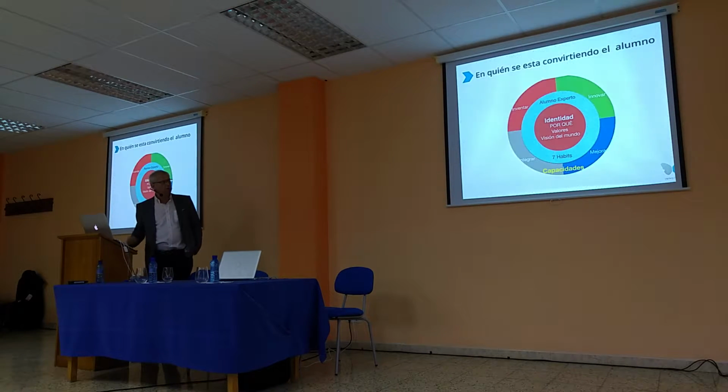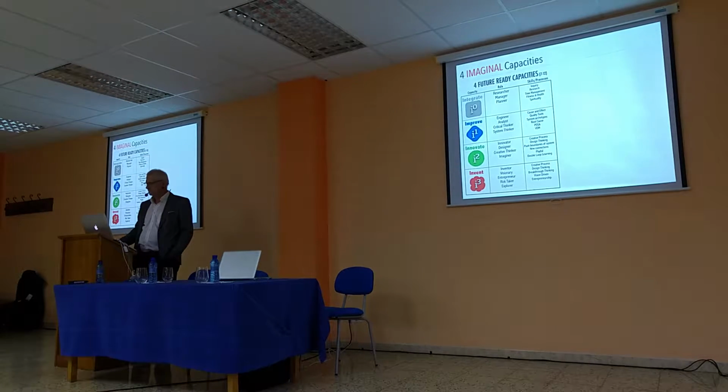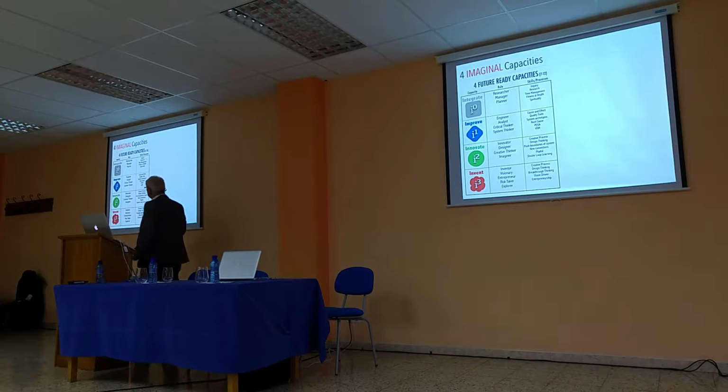And to these 7 habits, when the students get older, we introduce these 4 imaginal capacities. And we've identified specific roles for those capacities, and all these different skills that go with the roles. So when the teacher designs a learning adventure, they will select many of these different roles for the students within the adventure. And the students will be developing skills that they need for life outside of school.